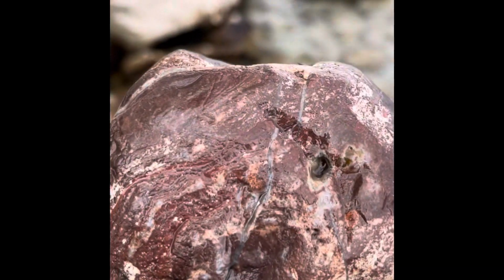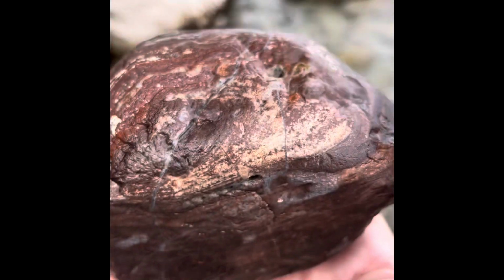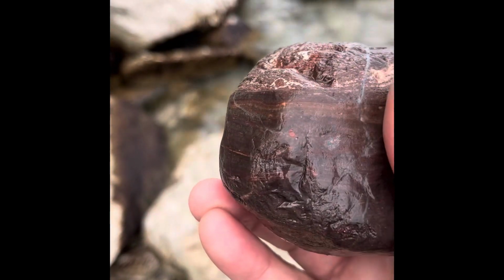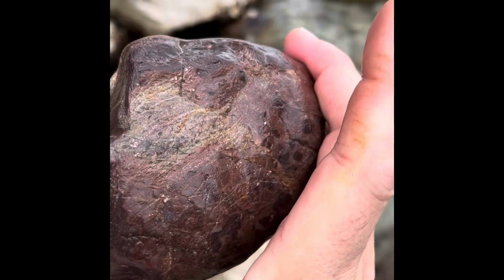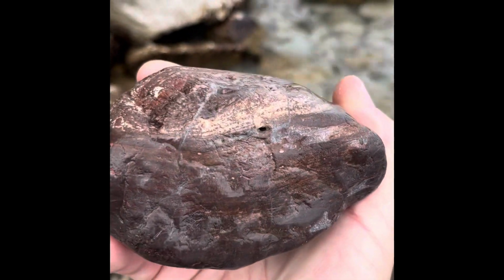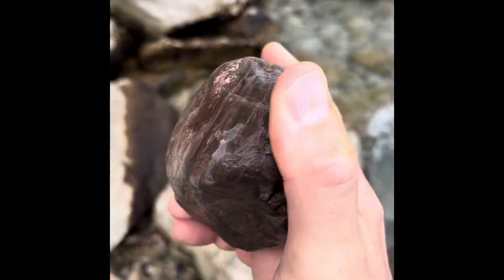And then we got even some little agate stuff going on in here. Right there. It goes around to the front there. Very waxy. So not 100% sure. Definitely some sort of jasper. Maybe stromatolite. Thinking stromatolite. Maybe the first actual one I've ever found. Awesome find. That one's going home.